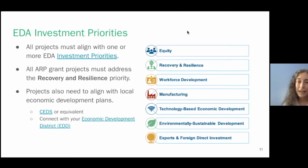So what is EDA interested in? I said they're interested in what your community needs, which is great, but clearly they have their own priorities within that. So on the right here on the slide, we have the EDA Investment Priorities: equity, recovery and resilience, workforce development, manufacturing, tech-based economic development, environmentally sustainable development, and exports and foreign direct investments. So those are all areas that EDA is specifically interested in.